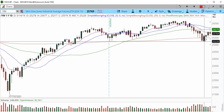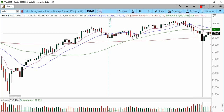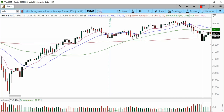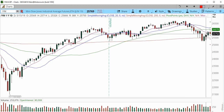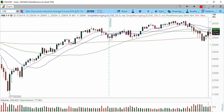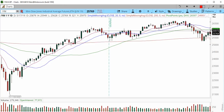So it was the third time where we have revisited this area and we have zipped back up. This is the Monday. This is a turnaround Tuesday, continuation Wednesday, Thursday higher. And obviously we're running into this cluster of resistance deriving from these prior pivot highs at 26K. So that created an area of turbulence.